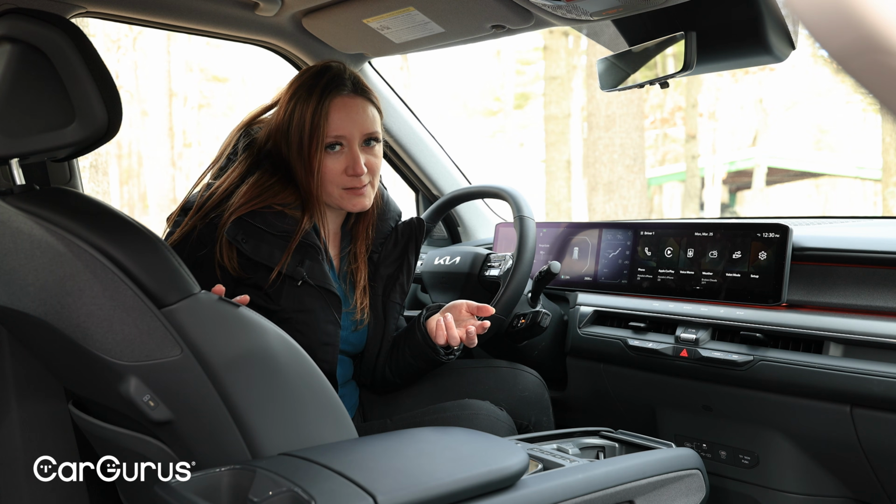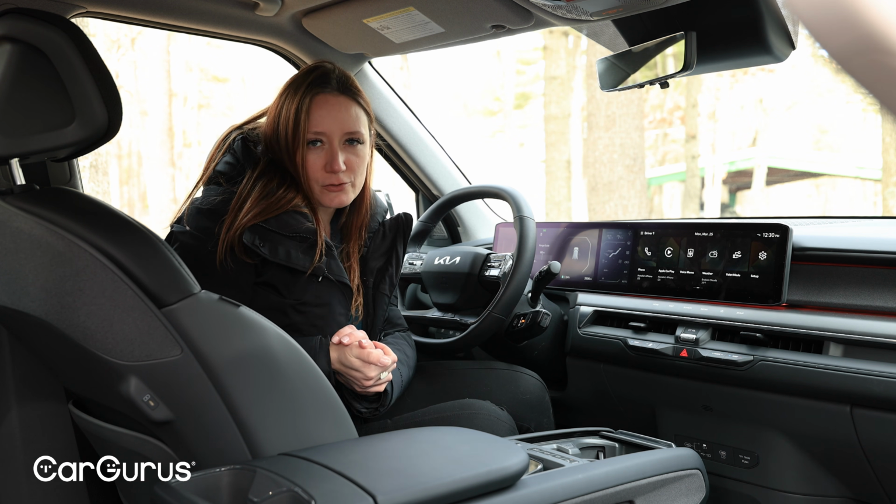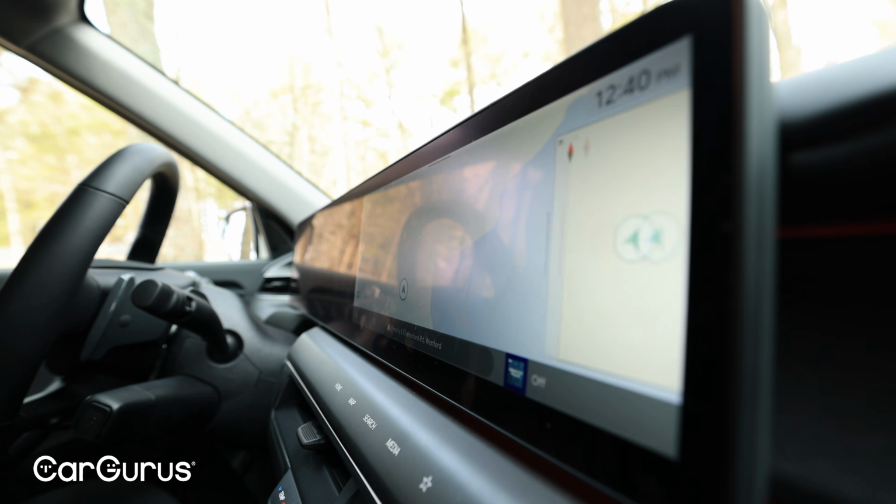Some of these things, like not knowing where the seat heating button is, those feel like I'll just get used to it within a week, right? That, to me, feels like something that I'll keep doing over and over.